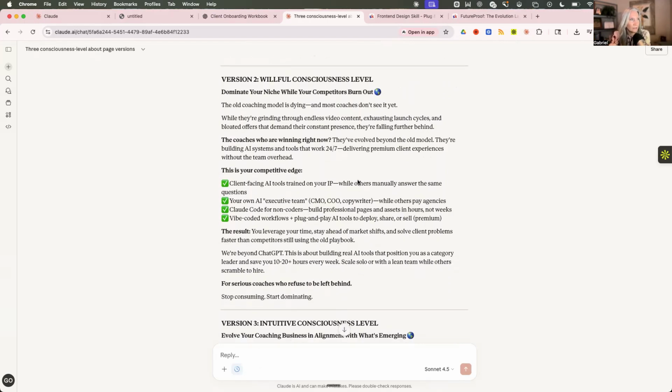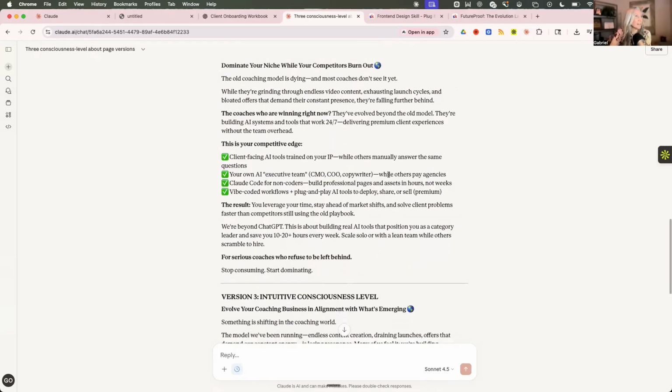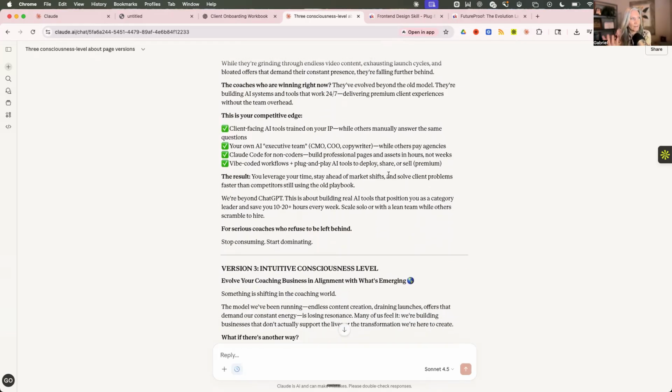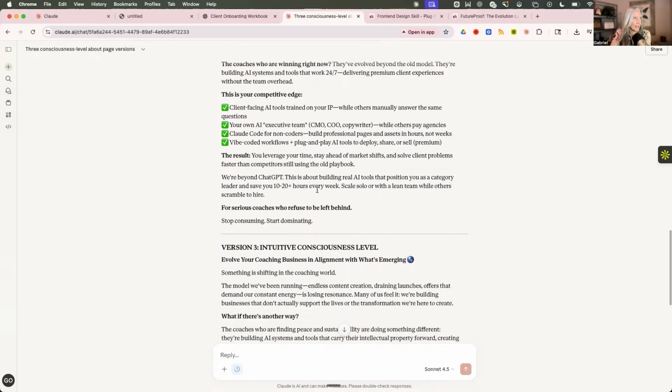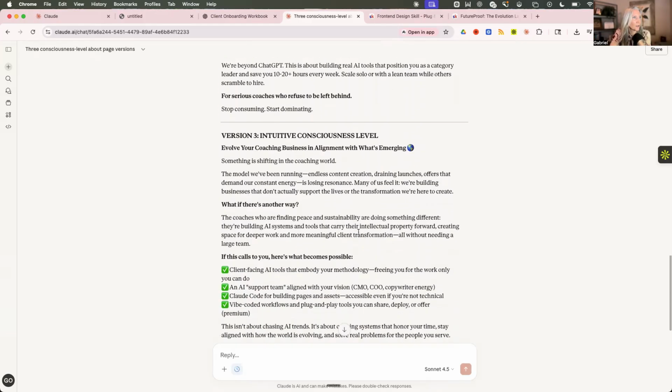Okay, so here's the willful consciousness level. Dominate your niche while your competitors burn out. So this is willful's very competitive nature. The old coaching model's dying. Most don't see it yet. So you can see it's a very different vibe. Okay, this is beyond ChatGPT. This is about building real AI tools for serious coaches who don't want to be left behind.